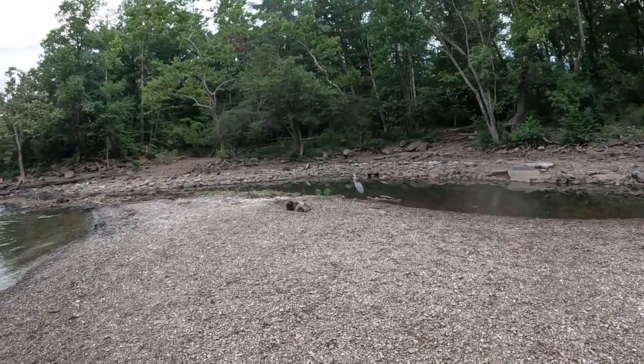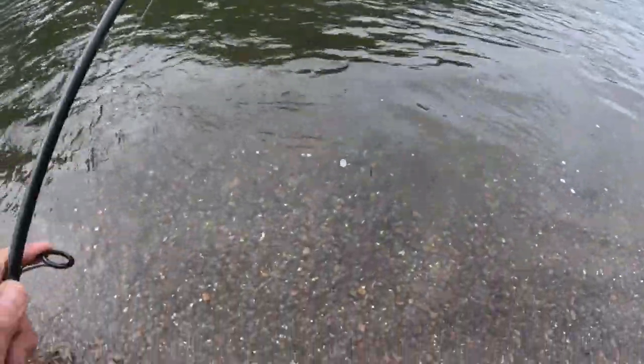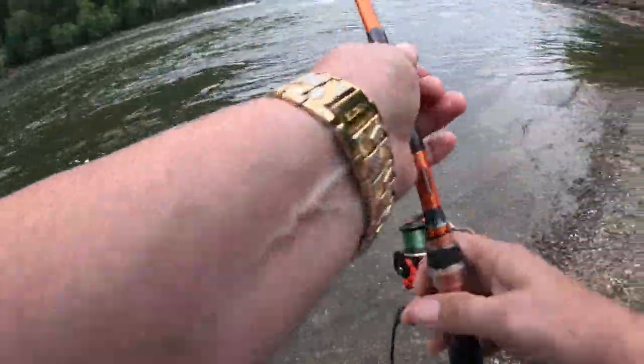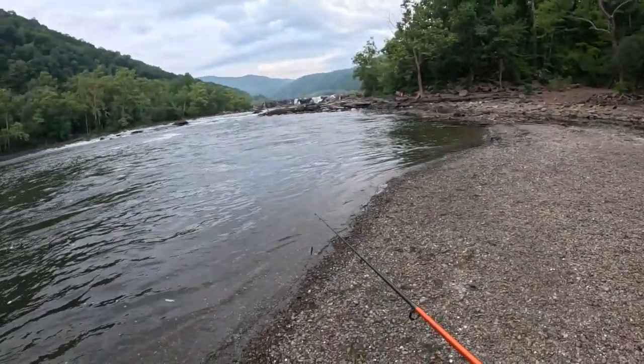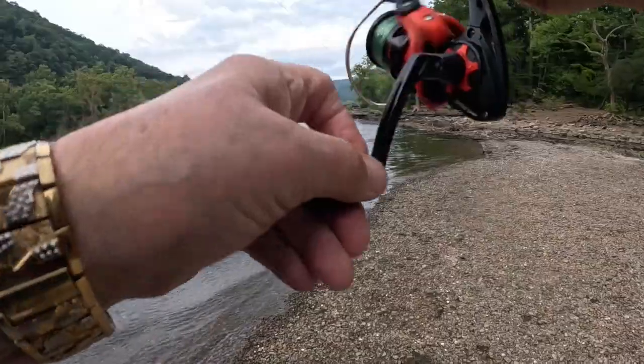He swallowed it. He knows me, doesn't he? He knows me. Catch and release. But look who we end up with on that one. That's a Blue Heron. That's my buddy. He's standing there looking for another one. He liked that. Stupid looking thing, ain't it?